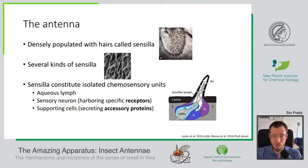And this hopefully gives you a better picture of how the actual sensory organ performs its olfactory functions. So just to very briefly recap the antenna, as I mentioned, it is densely populated with hairs called sensilla. There are different kinds of sensilla, and each sensillum is an isolated site of a chemosensory unit, which includes the lymph, the neuron, and the cells. Together they form the basis upon which odorants become transduced into neurological signals for the brain by the olfactory receptor neurons.